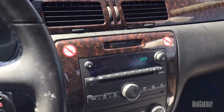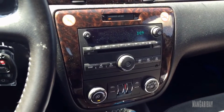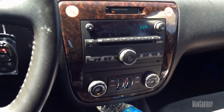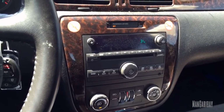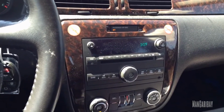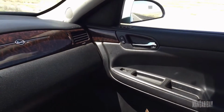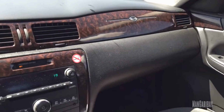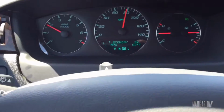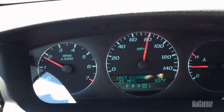But that's the aged center stack. It's like an old dinosaur. If you want modern technology, such as maybe a USB input or audio streaming, do not rent this car. You will be greatly disappointed. Mostly it's soft touch materials, but it just looks aged. It looks decades old.